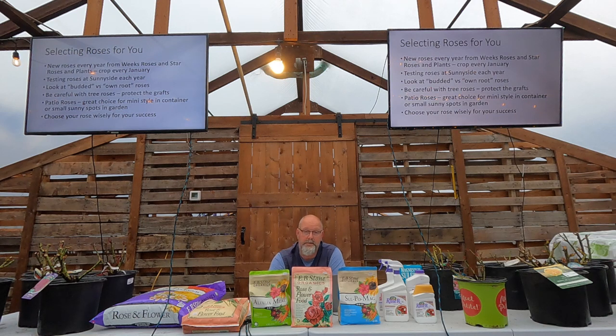I buy the roses here. I'm pretty specific about things I like, and disease resistance is a huge part of it. But I want to be perfectly clear, disease resistant does not mean disease immune. They're the best we can do, but just because it's resistant doesn't mean I can walk away and say, oh, it'll never get black spot and mildew. It probably will, at some point here in Western Washington with the way that our weather is.